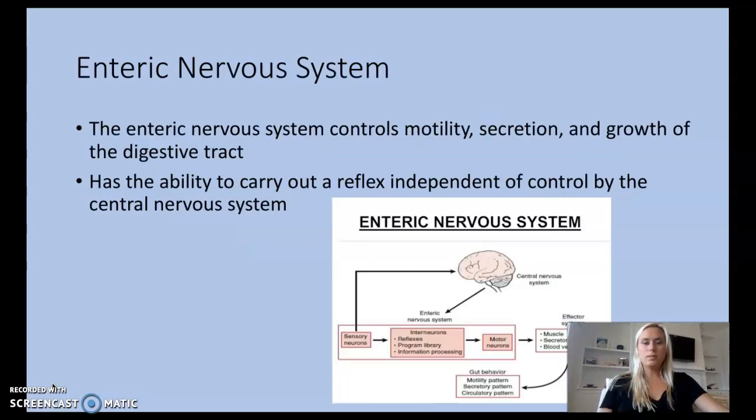To begin, I want to talk about the enteric nervous system, which is a division of the peripheral nervous system embedded in the lining of the gastrointestinal system. It has control over gastrointestinal functions such as motility, secretion, and growth of the digestive tract. The enteric nervous system is unique because it can control gastrointestinal behavior independent of input from the central nervous system.